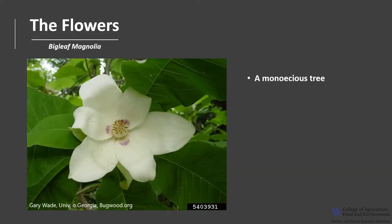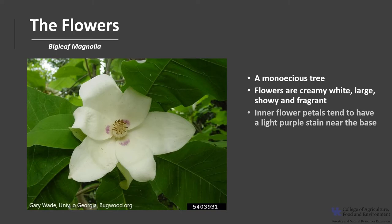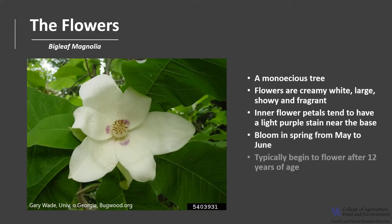Bigleaf magnolia is monoecious, meaning the tree has both male and female flowers. The flowers are creamy white, large, about 10 to 14 inches across. They're showy and very fragrant. The inner flower petals tend to have a light purple stain near the base. The flowers bloom in spring from May until June, depending on location. And trees typically begin to flower after about 12 years of age. And the flowers are pollinated by beetles.